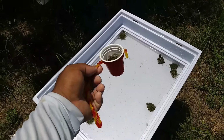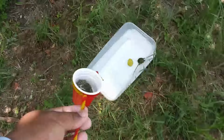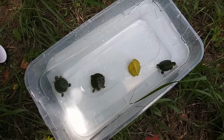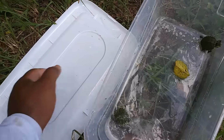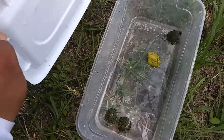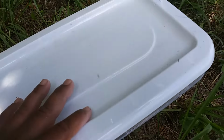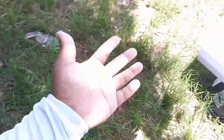All right, guys. So it was pretty fun fishing for turtles. We're going to keep three of them. We got a little lid. We got holes right here. And we're going to close up this lid because you're going to keep them, right, bro? Yes, sir. Release the rest of them. But it was a pretty cool day catching little micro turtles and fishing for them.